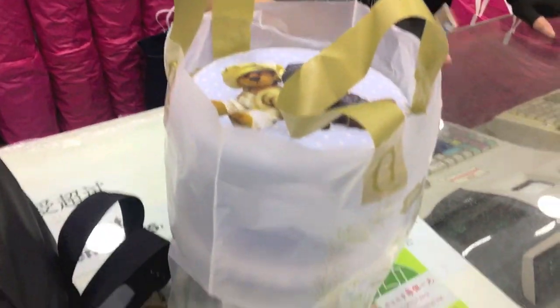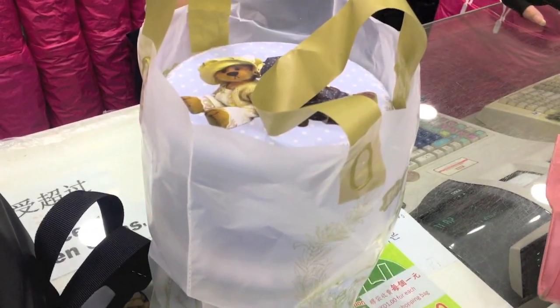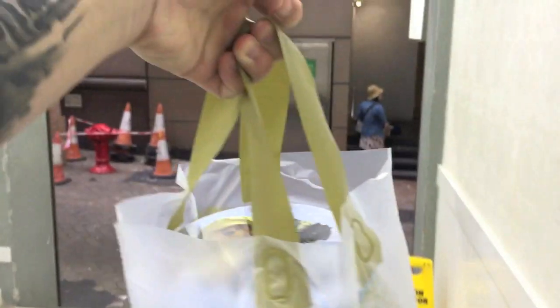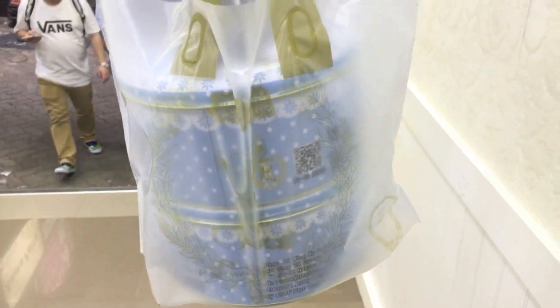I went there in the late evening, so they had many things sold out, but I also didn't have to experience a crazy waiting time. It was quite expensive at 261 Hong Kong dollars, which also includes the $1 charge for the bag, but I was really happy here.